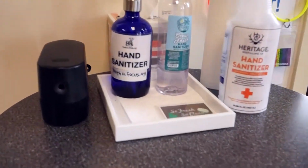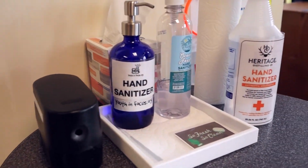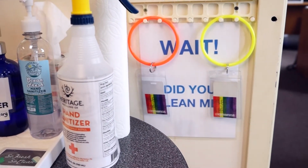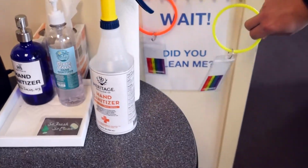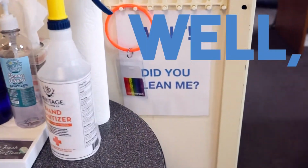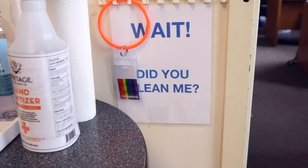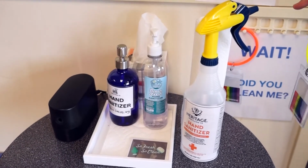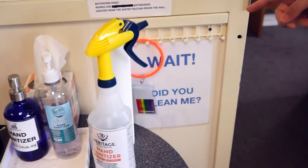In this station, you also have your bathroom keys here. Anytime you use the restroom, this is where the key will be. But before you put it back, you're going to notice this sign that says, "Wait, did you clean me?" And if the answer is no, then you're going to take this spray sanitizer, a paper towel, and clean this down before you put it back on the hook. And I'm going to keep this with me so that I do it later.